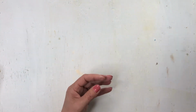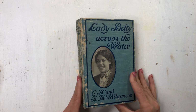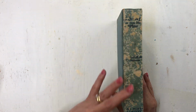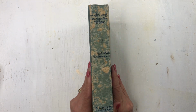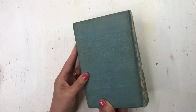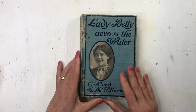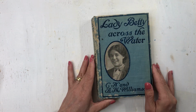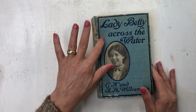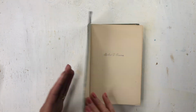It is gorgeous. And then this is the last one, Lady Betty Across the Waters. And I don't know what happened to poor Lady Betty's spine, but I love it. I don't know if maybe a critter or something got a hold of it, but it's all good. And this color with the beautiful photo on here, I wouldn't do a thing to this cover. I might just try to clean that little bit up, but it is just beautiful.